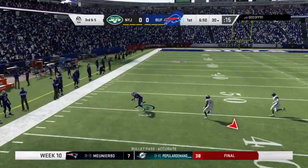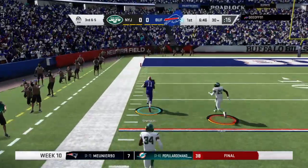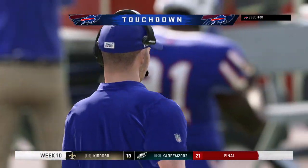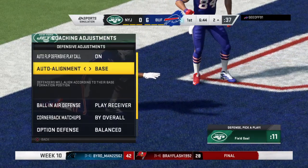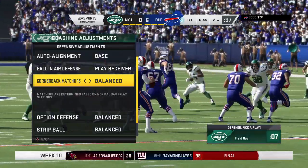Throwing now is Allen. Oh, he's got a man wide open, complete. And all the way home for a Bills touchdown. A big play there. His second touchdown on the season as his guys are able to strike first here in this opening quarter.